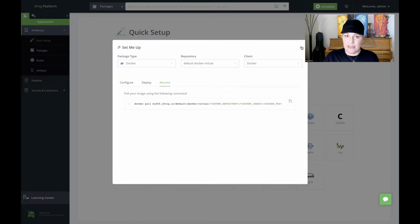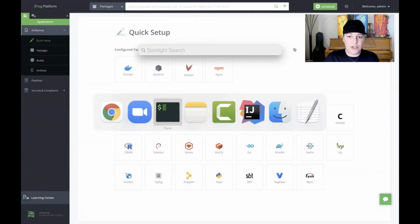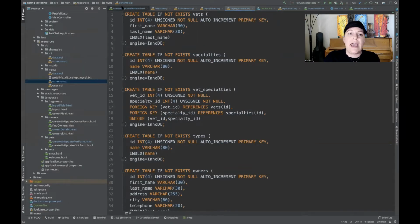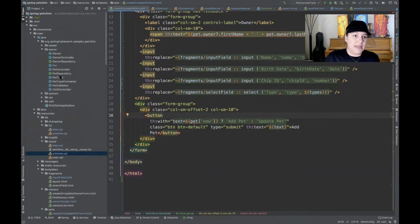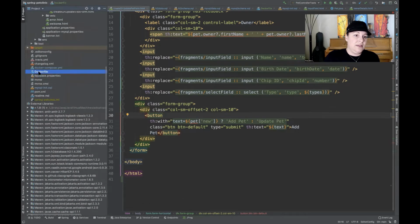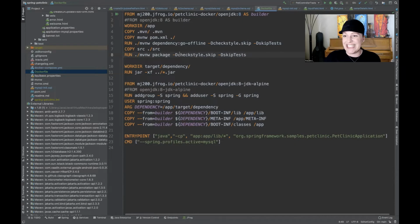So I'm going to go ahead and leave this screen for now and head over to my IDE. And I want to take a look at all of the files that I've needed to change for this project in order to make this feature possible. The first thing I want to do is just take a look at the Dockerfile and see what already exists here. And I left these lines commented. These are the original lines that were in here.